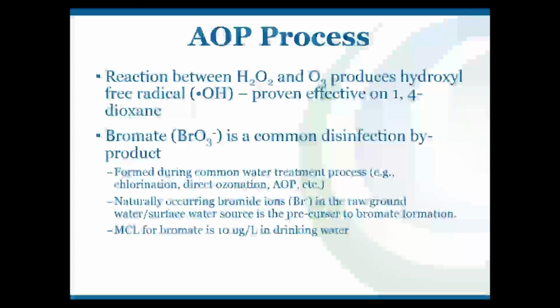The actual advanced oxidation process, which is a typical process, is the use of hydrogen peroxide and ozone. When combined together, they react to form hydroxyl free radical, which is very effective in destroying a lot of contaminants, including 1,4-dioxane, very rapidly. Unfortunately, the presence of the ozone can also cause the formation of bromate. And so there's a balancing act here where the molar ratio of the hydrogen peroxide to ozone needs to be balanced so as to destroy the 1,4-dioxane, at the same time not creating a significant bromate concern.